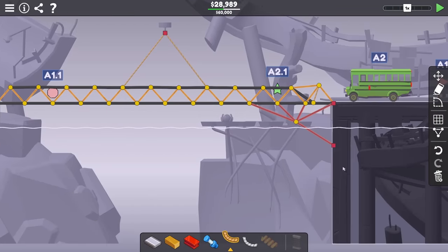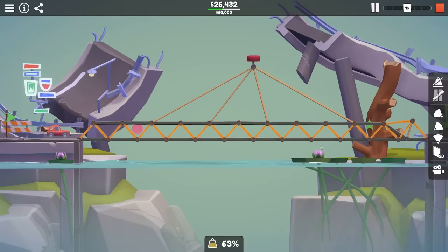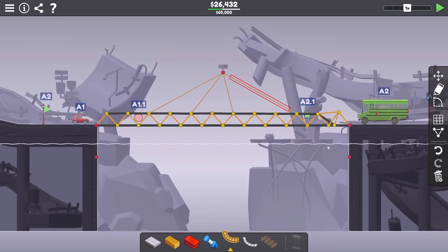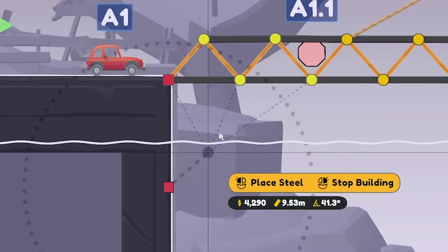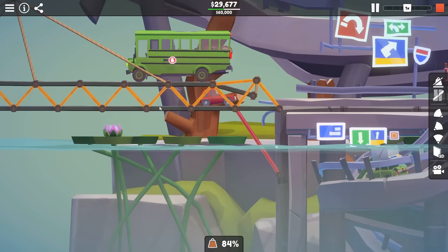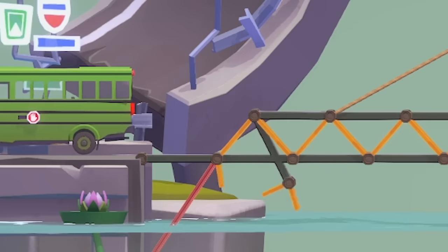I'm thinking if I swap these out, I can probably just add more support. So maybe something like that. I'll probably need supports underneath. We'll see. Oh wow, oh wow. Yeah. Let's just use steel for now under there. So this kadonk could ruin everything. No, it's looking good. It's looking good. Can it support the bridge? All those ropes? Yes. Oh, no.